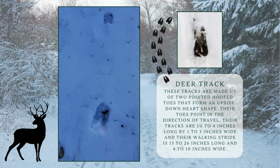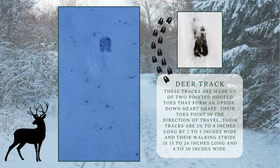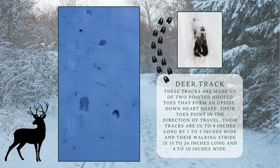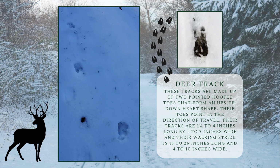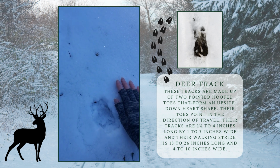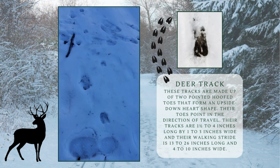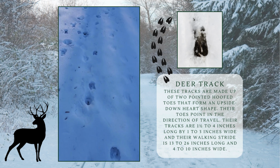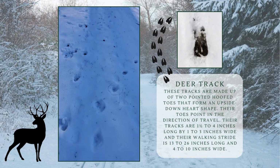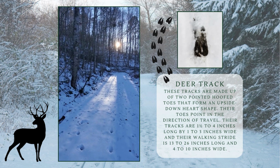Right, here's another player in the forest. Double hoof, an ungulate. Oh, with a littler one too. Any thoughts? Large animal for scale. There's my hand. There we go. Can't find scat very easily right now because of course it's under the snow, but that would be good confirmation as well. So they go off up to the woods, and that's white-tailed deer.